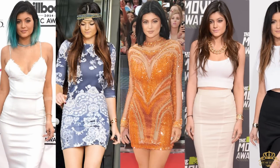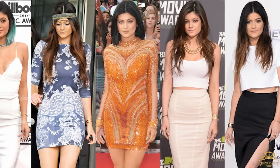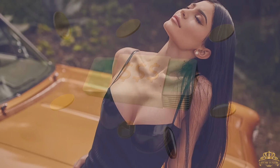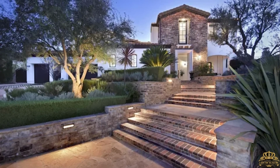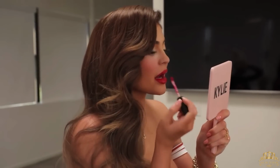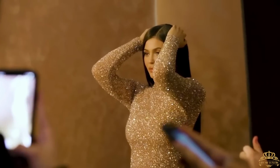When she was 17 years old, the model, reality star, entrepreneur, parent, and real estate magnate entered into the property game. It appears that as far as her net worth develops, so does her amazing portfolio. Kylie acquired her first home in 2015, a starter home for a billionaire like her. Kylie was just getting her lip kits out and making a name for herself as a beauty mogul at the time.